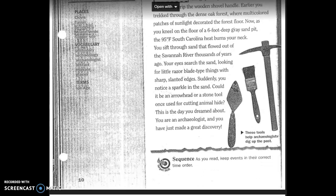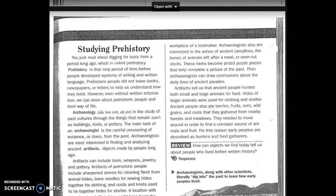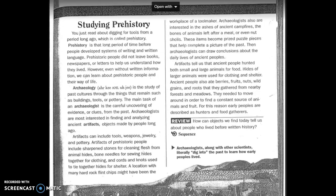Target skill. Sequence. As you read, keep events in their correct time order. Studying prehistory. You just read about digging for tools from a period long ago, which is called prehistory. Prehistory is that long period of time before people developed systems of writing and written language.